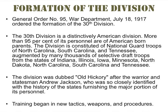General Order Number 95, War Department, July 18, 1917, ordered the formation of the 30th Division, and the division was based on the geographic region from which the troops were drawn. So when you look at divisions at that time, it told you what the geography was that they came from. Talk about how the 30th is distinctly American. 95% of the troops were American-born and American-born parents.